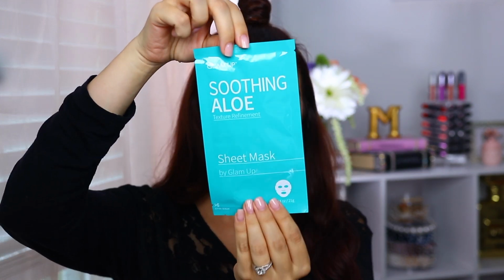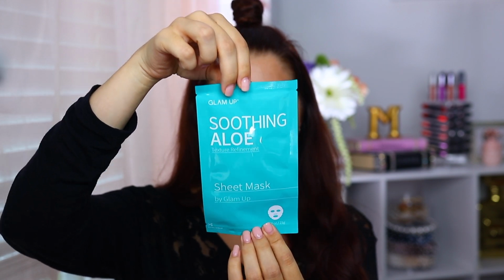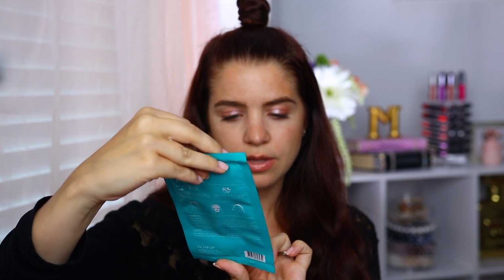So anyways, moving on, we have from Glam Up their Soothing Aloe Texture Refinement Sheet Mask. And here is what that looks like right here. It says natural aloe extract soothes dry skin and provides intense hydration. So we have a little sheet mask there, and the price on this one here is $14.20 for 10.